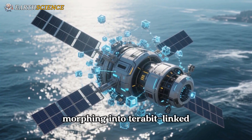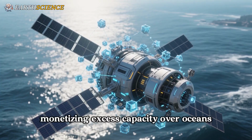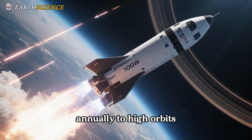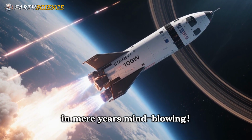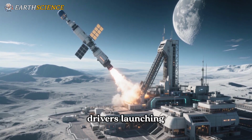Elon Musk amps up the excitement, tweeting visions of Starlink V3 satellites morphing into terabit-linked compute nodes, monetizing excess capacity over oceans. Starship's might could deploy 100 gigawatts annually to high orbits in mere years. Mind-blowing. But the real jaw-dropper?